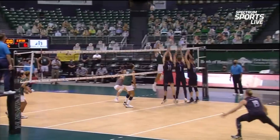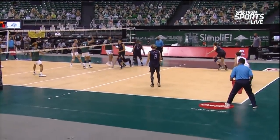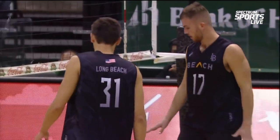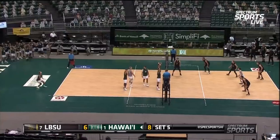Now, remember, there's no switching sides here in this COVID year. So usually at this juncture of set five, we'd see the team swap sides. We'd sort of have an intermission and a quick breather. But they ain't doing that this season. Nope. So we play on here, 8-6.